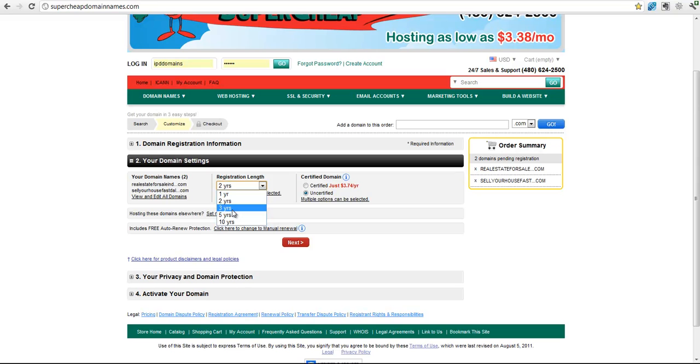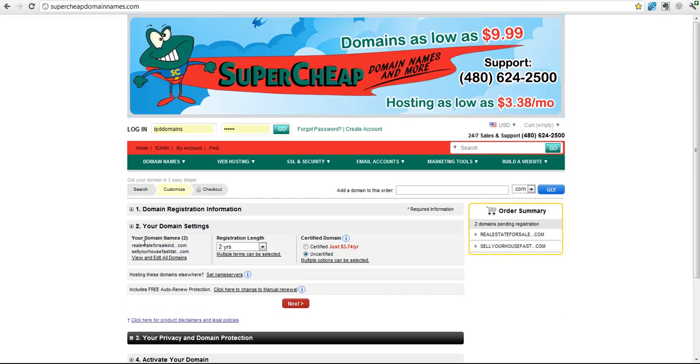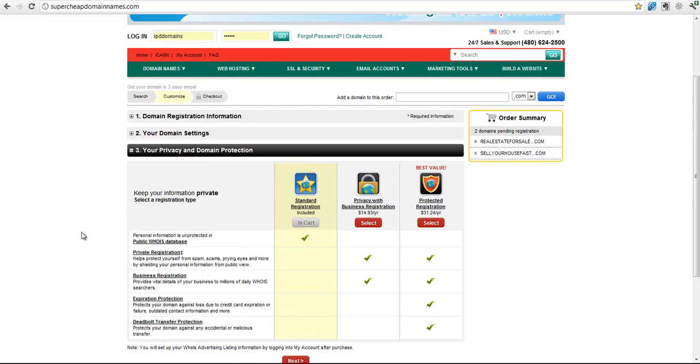So it actually does look a little bit better to Google if you register it for a couple of years. So I would do 2 year minimum, and as you can see here, you can register up to 10 years and just be completely set. You don't have to worry about certified. That's just an upsell that we offer, but you don't have to really worry about it.